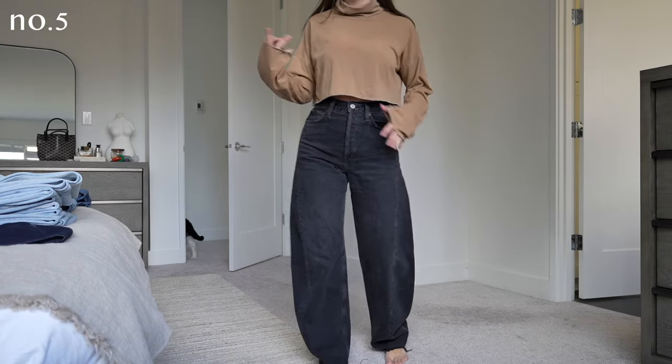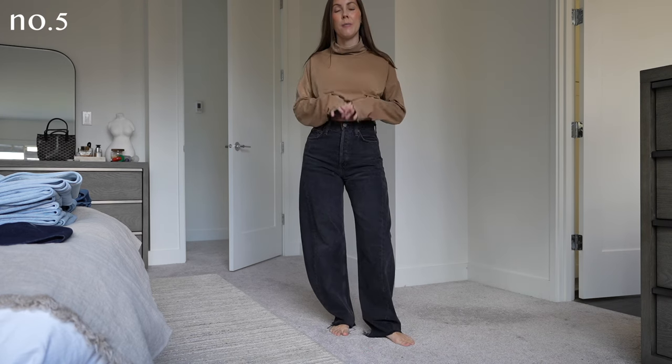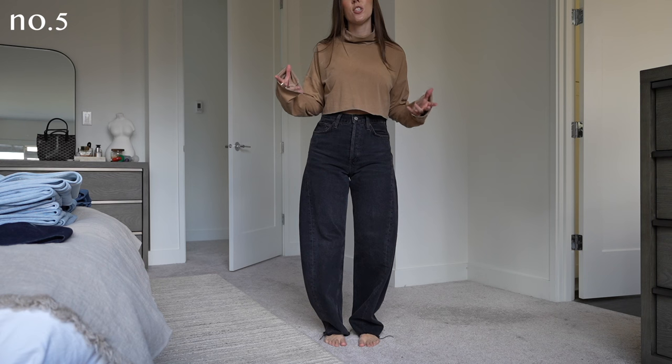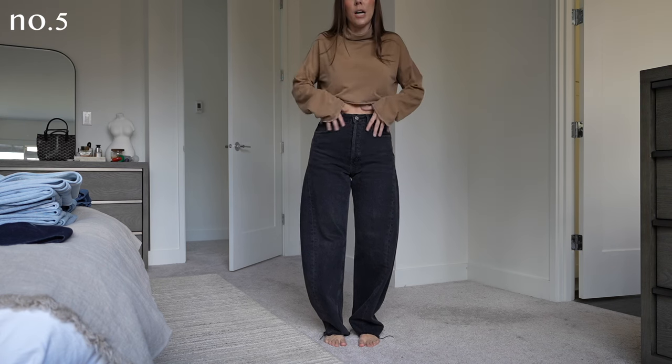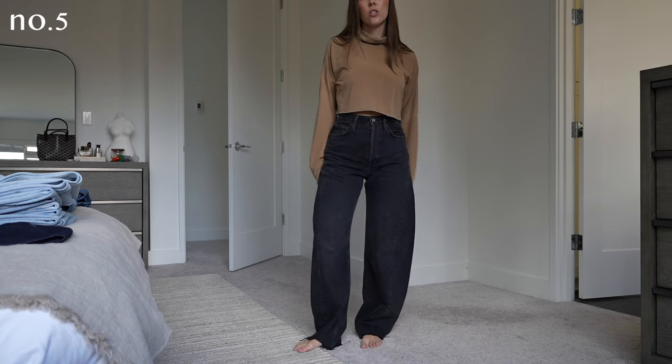So these ones I absolutely love. This is the barrel leg. I got them last year. I've been still seeing so many pairs of jeans and pants with the barrel leg, and these are just so comfortable. They're super high rise. They fit throughout the waist, but everywhere else is so loose and so comfy.